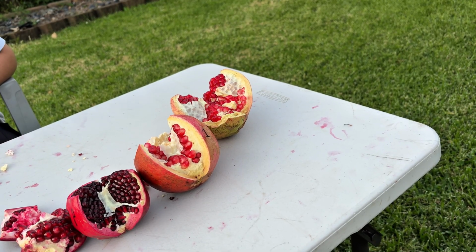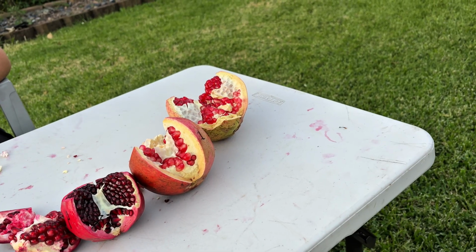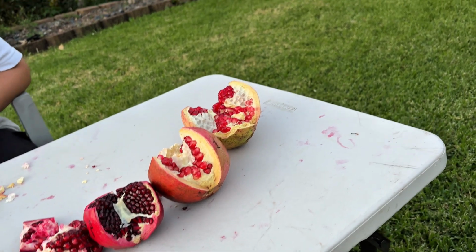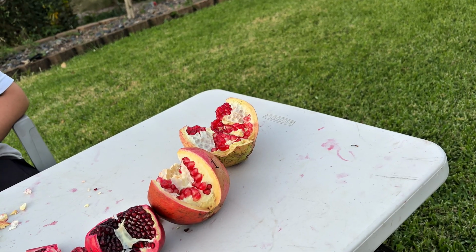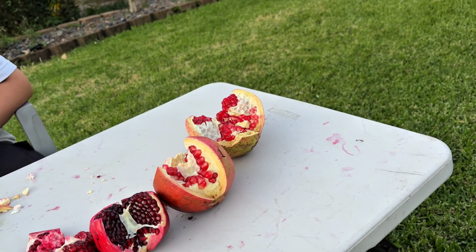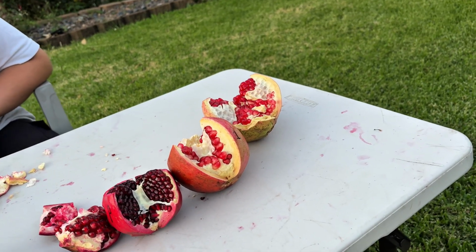Beautiful pomegranate juice. Medium seed crunch, not too hard. And it is a little bit on the sharper side, which I like. It means that if you leave it even longer to ripen on the tree, it will get a little bit sweeter, obviously.